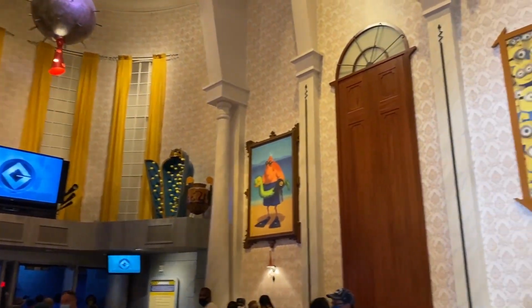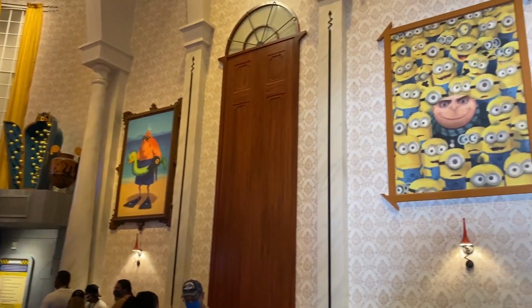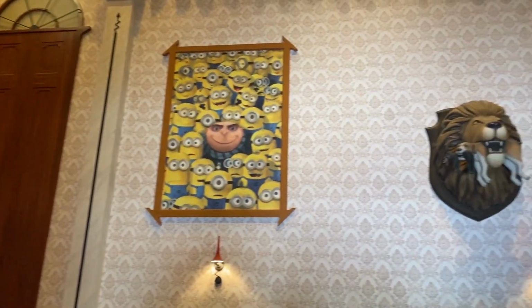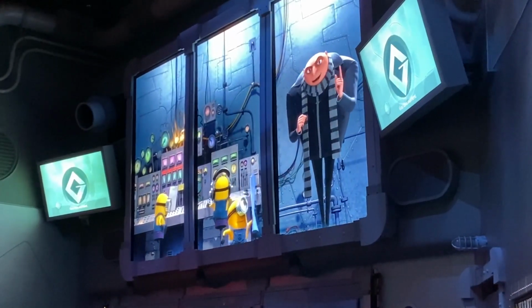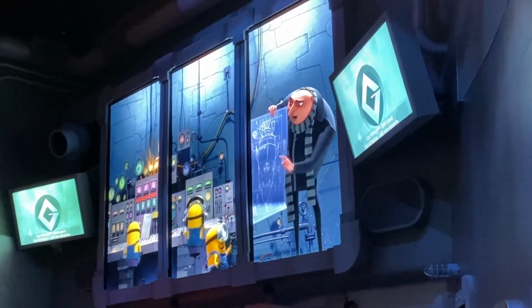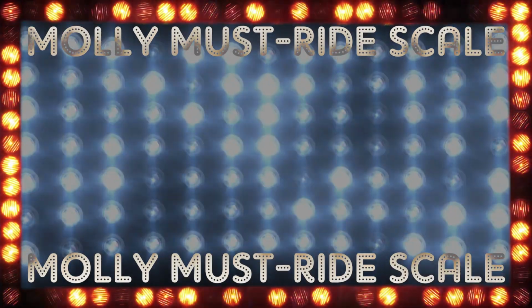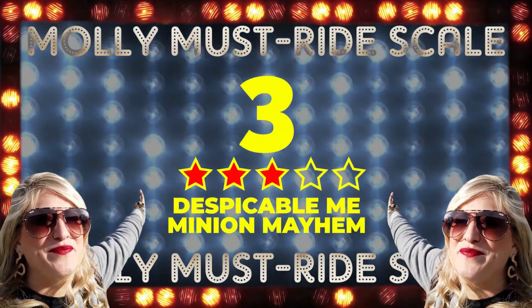Express Pass is offered here, but it's got a very low capacity, so the line gets rather long. Because of that, and because of the fact that it's more or less just a movie with a bouncing seat at this part since it lost the 3D, it doesn't rank as high as some other attractions on our list, but it's definitely one you can check out if you've got a Minion fan. I don't think they'll be disappointed. On the Molly Must Ride scale, Despicable Me Minion Mayhem gets a 3.